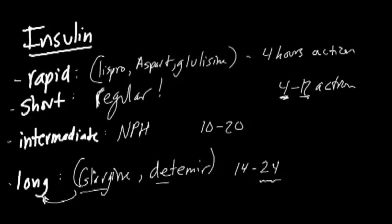But just realize that you don't just give one type of insulin for the most part, unless you're in a pump or in certain situations. Otherwise, you give maybe a long-acting and a short-acting between meals, like right after a meal. That's just a variation, but I'm not going to go into that.